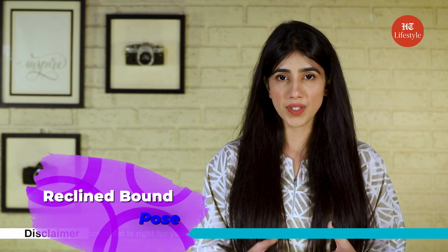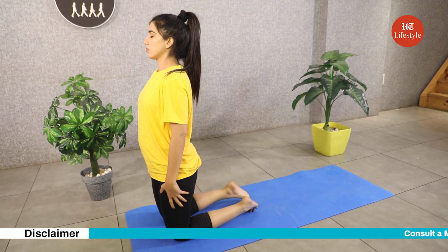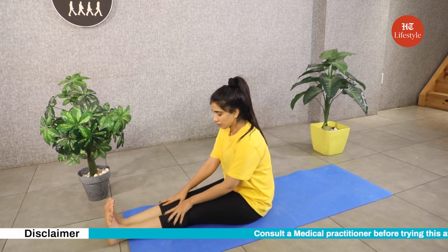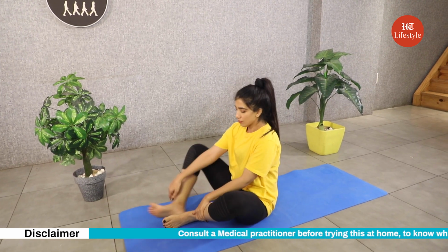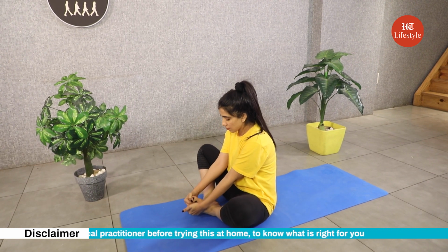Reclined bound pose. How to do it? Sit on a mat with your legs extended in front of you. Bend your knees and bring your heels towards you to press the soles together. Your knees will drop to the sides.